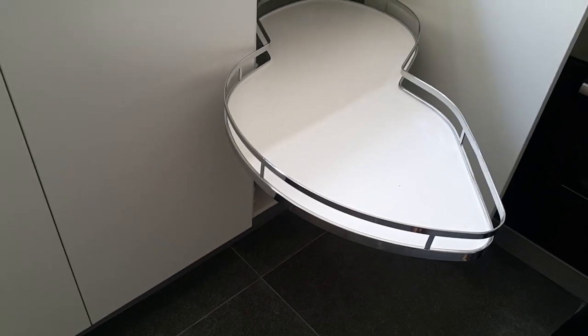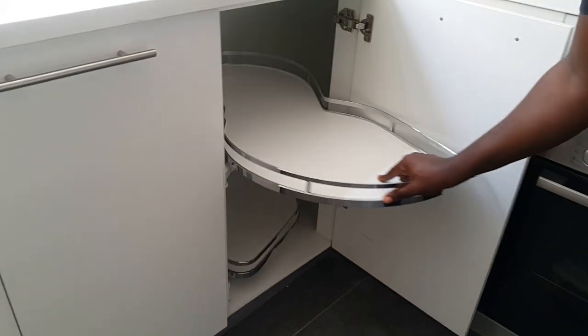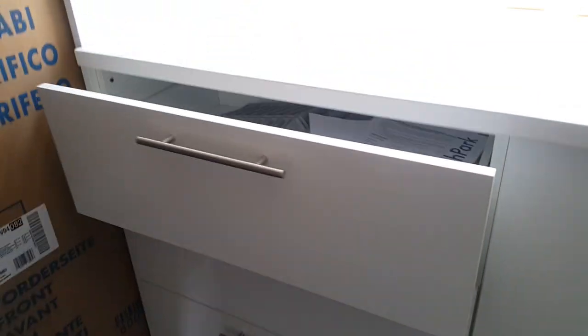Then you just push it, you're done. These ones are also soft closes, so when you open them, they close softly. You should make it something like that.